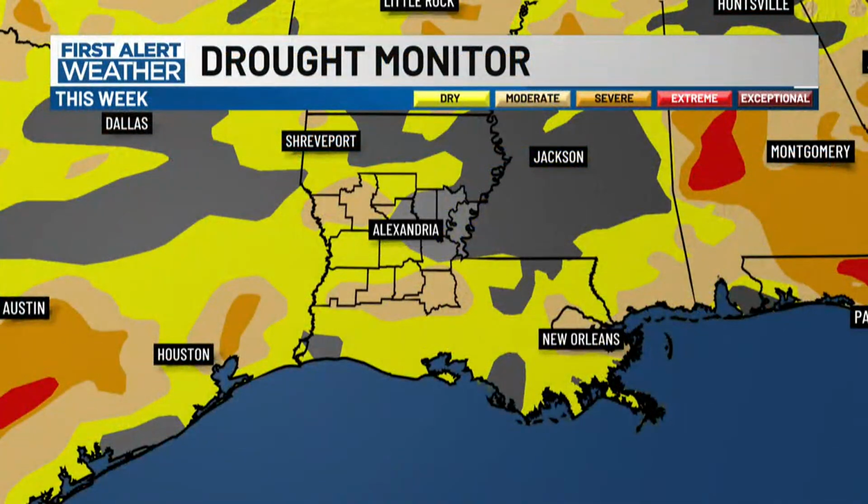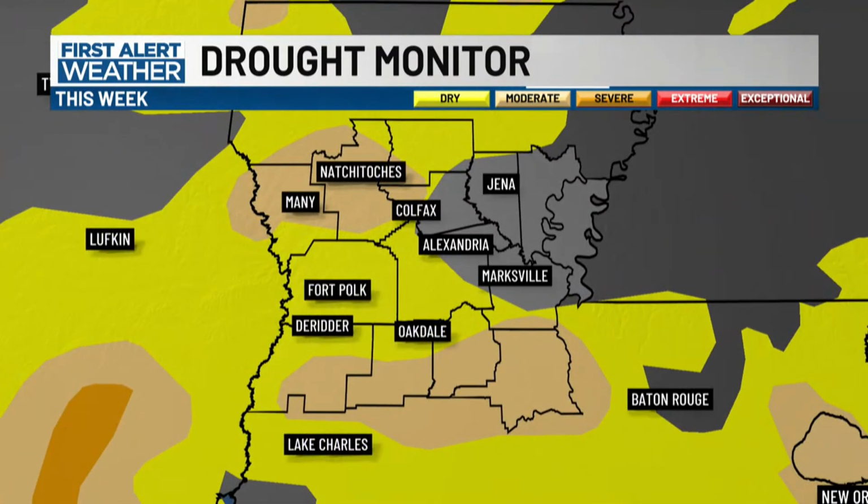But before we get to that, of course, we've had some beneficial rains here over the past couple of weeks. And thankfully, in this week's drought monitor update, we have seen confirmation of improvement across central Louisiana. Let's go ahead and zoom in on this drought monitor here. Drought also improved in southeastern Louisiana as well. But we'll zoom in here to central Louisiana real quick, and take a closer look at some of the bigger changes for us here locally.